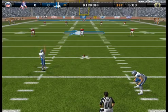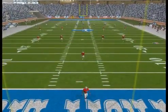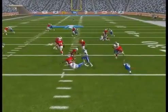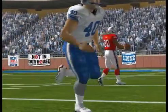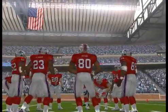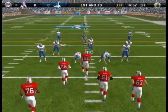Number 28 is back and ready to put this one in the air. Number 80 back deep to return. This one is fielded by number 80. Let's see if they can turn this first drive into points. First and 10. Ball on the 22-yard line.